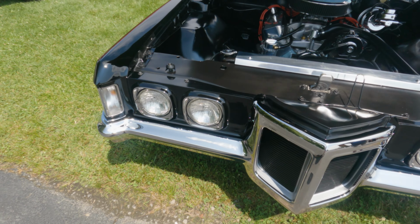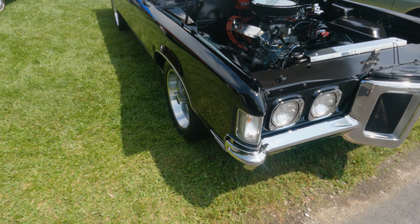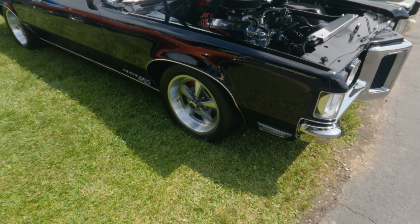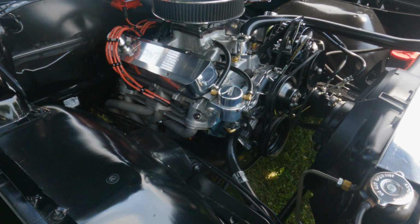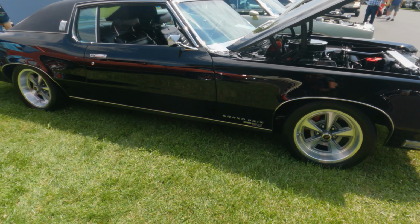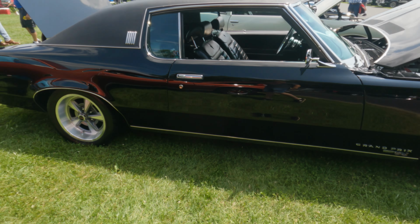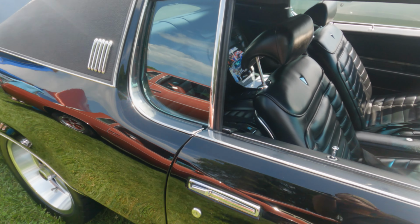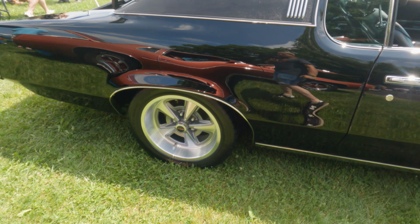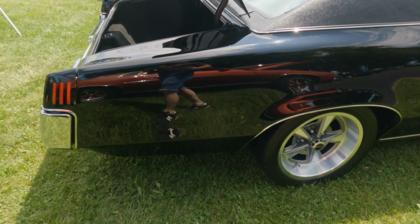This is probably my favorite car here. It's a '69 Grand Prix. It's the whole setup. It's a driver, but these things are so cool. This car ran a 12.2 at 122 miles an hour, according to that plaque down there. For a big car, I mean, that's moving.